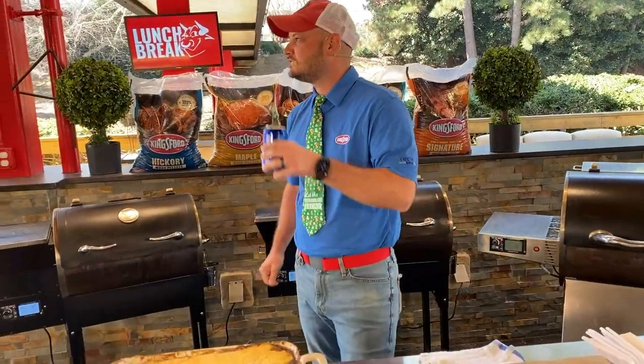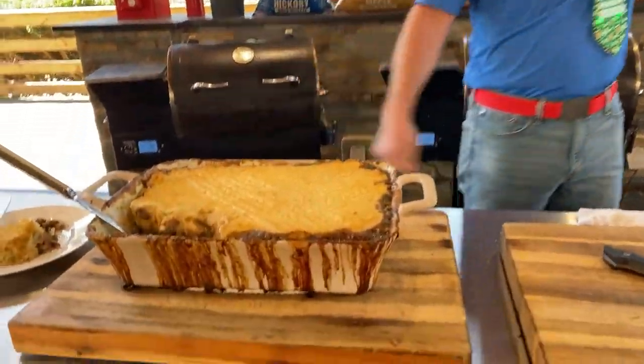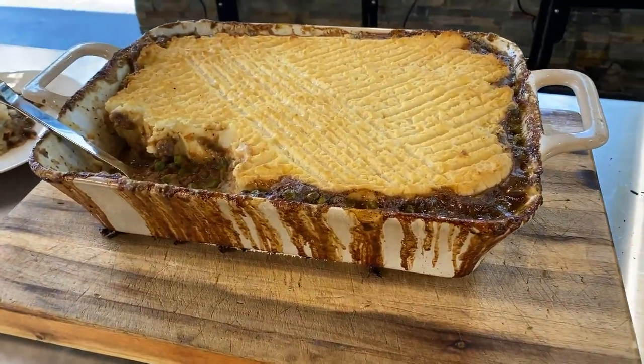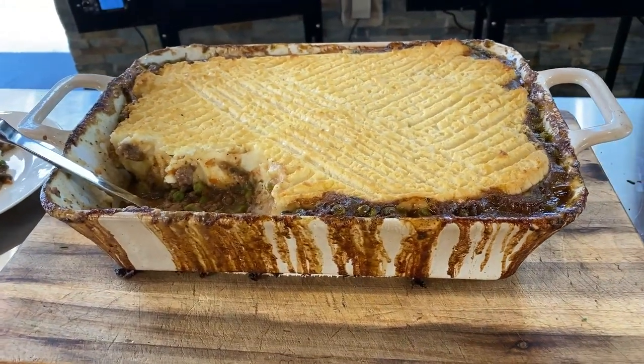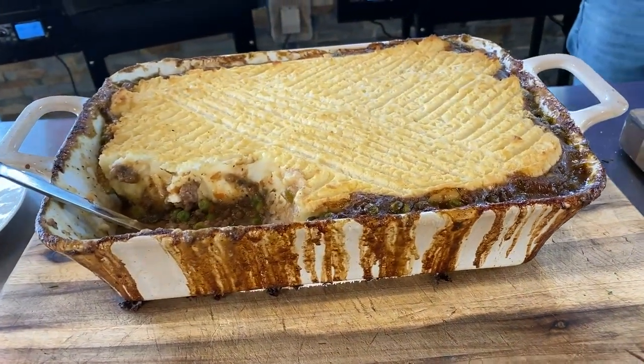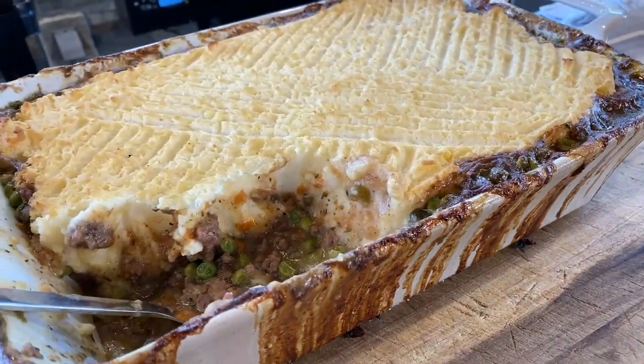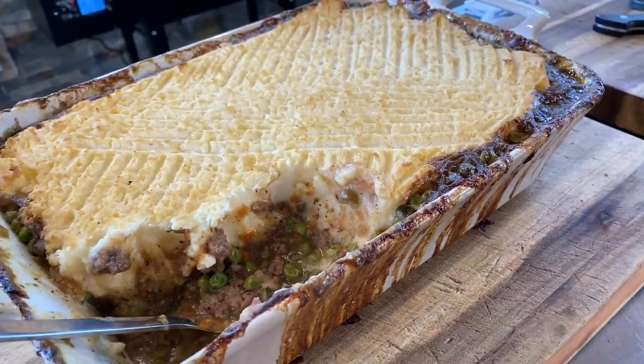Recteq lifestyle. Set it and come get it. When the sun starts going down, live your life the way you like. It's recteq lifestyle.